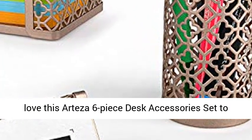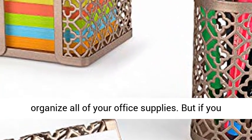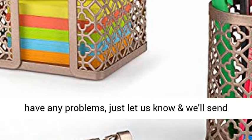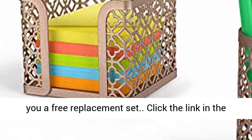100% guaranteed. We're sure you'll love this Arteza 6-piece desk accessories set to organize all of your office supplies. But if you have any problems, just let us know and we'll send you a free replacement set.